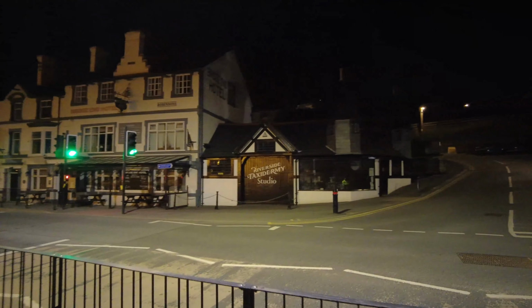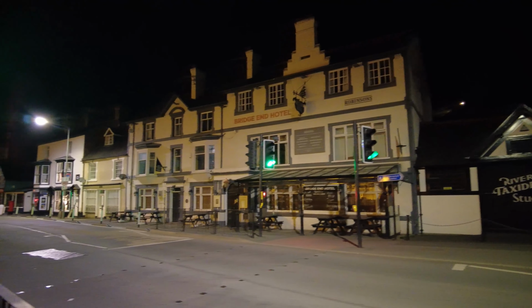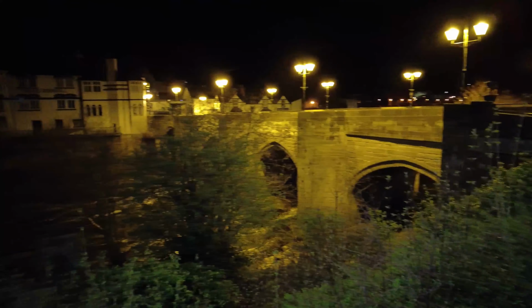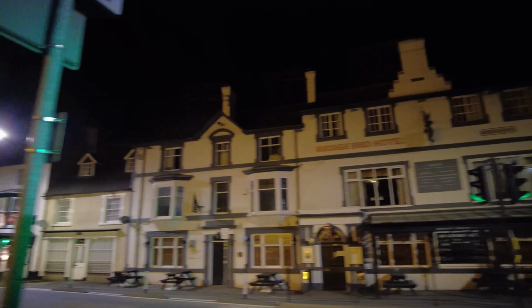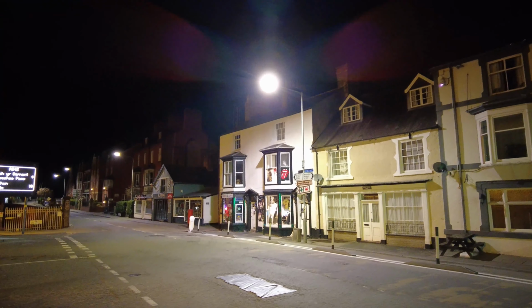They've still got a taxidermy studio here. I remember coming here in probably late 70s, early 80s, and there was taxidermy stuff then. Got the Bridge End Hotel, and there's a bridge over the Dee. In 1927, that Bridge End Hotel was built. Got a little plaque at the top, and then there's a little record shop now. Geeks and Gifts. See a Rolling Stones tongue.